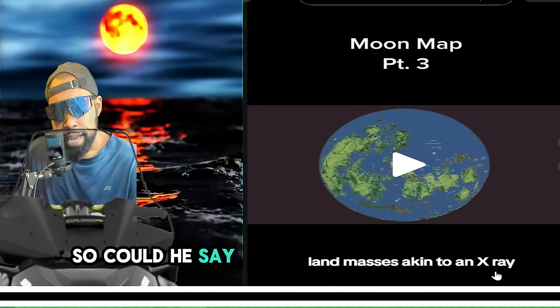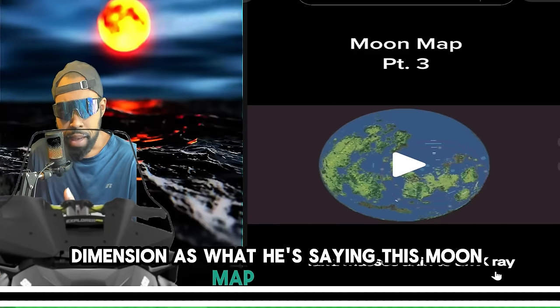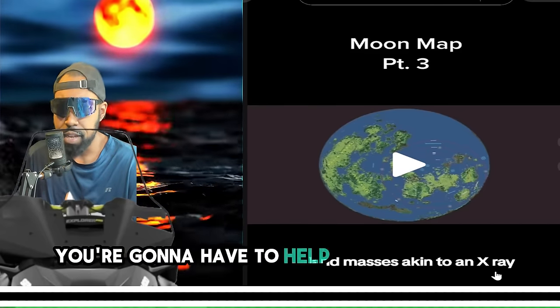So could he say that these could be in a different dimension, is what he's saying this moon map could be? So we're seeing two different images on one moon? I don't know, man. Y'all gonna have to help me out with this one.